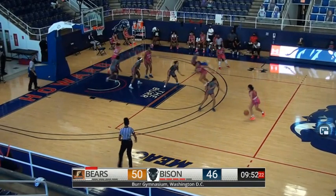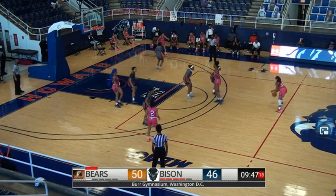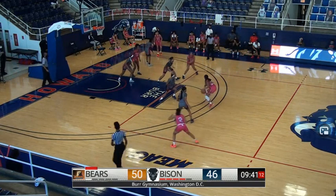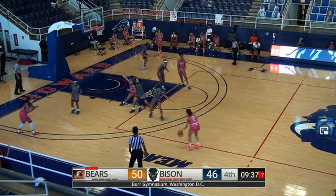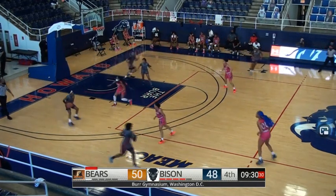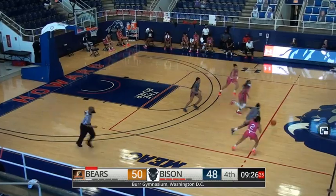Warren has it. Looking to create, pass over to Harris. Warren, 7 seconds remaining. Entry pass to Hutton. Very nice entry pass. Very nice lay-in by Hutton. And I believe she's had the last 6 points for the Lady Bison.